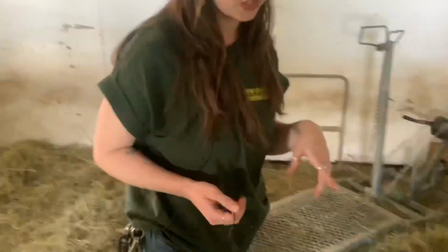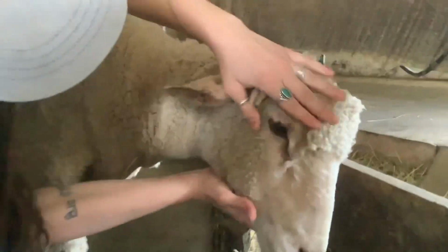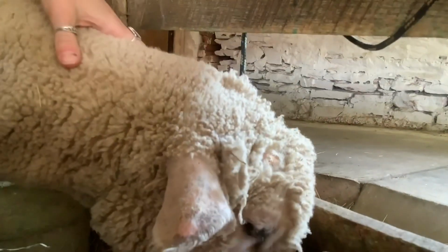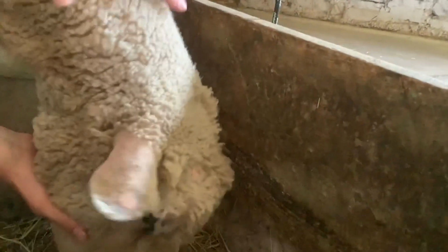And if we take a closer look at Snowflake's eyes, since we have her in here, Snowflake, can I show? Her pupil is dilated now, but sheep have a long rectangular pupil, and their eyes are set on the side. And when we go in to look at our other sheep, I'll tell you why.